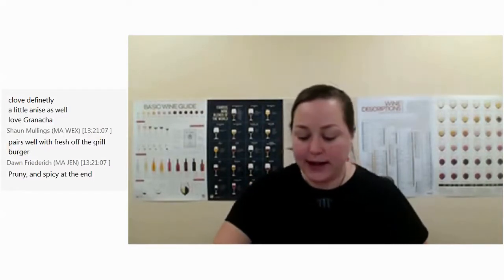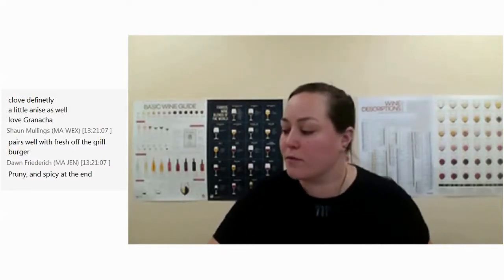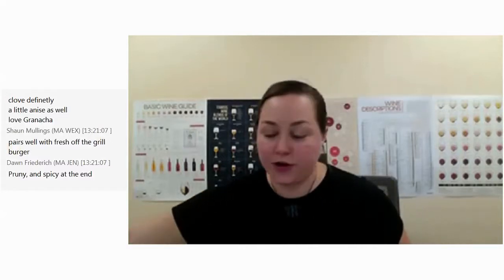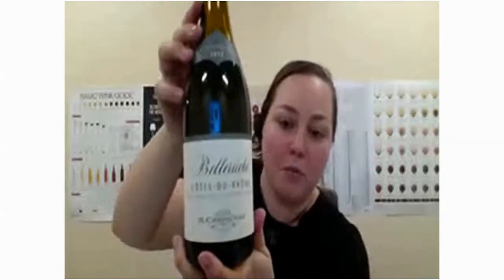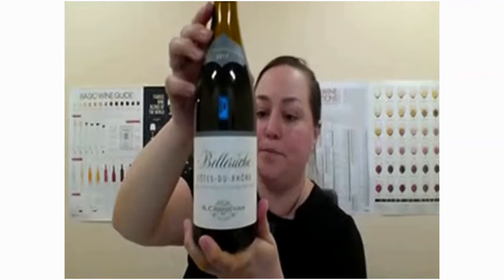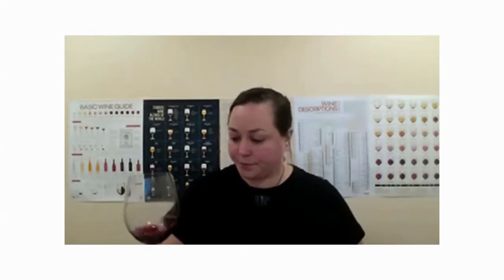Let's go on and pour glass number 2 of our medium bodied red. This is where we have a Côtes du Rhône Rouge. So we should all be drinking the M. Chapoutier, there we go, Côtes du Rhône Rouge. Côtes du Rhône you might also hear called a GSM blend, Grenache, Syrah, Mourvèdre. That is what it means when you have a Rhône style blend from somewhere else. They're referencing those 3 grapes that are used for that blend.